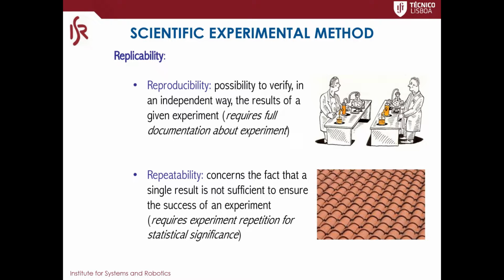And repeatability. That's very much connected to the Look-Ma-No-Hands syndrome. It should not be enough to show the robot working well once. It should work several times and be resilient and robust to different conditions and so on. So the results should have statistical significance.